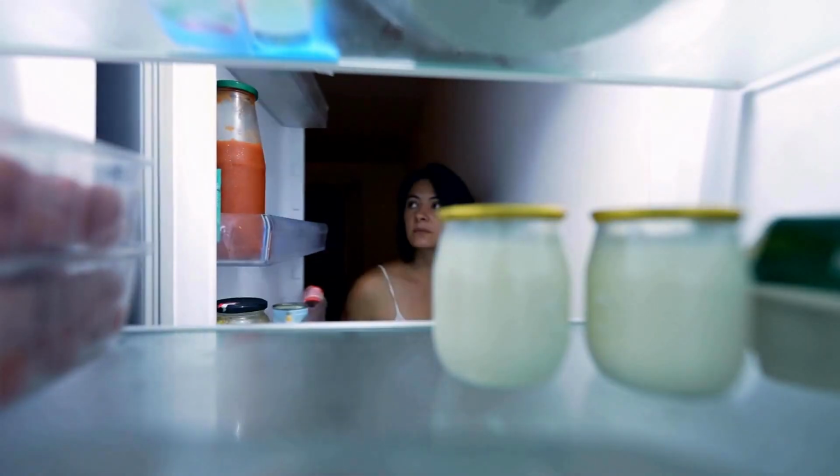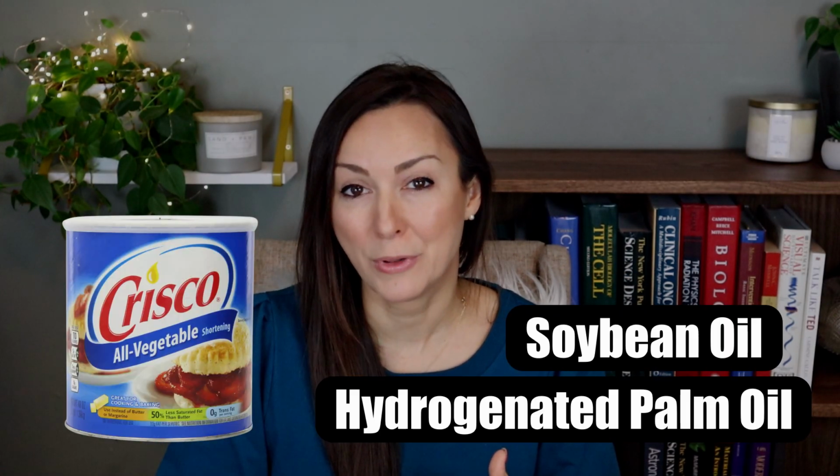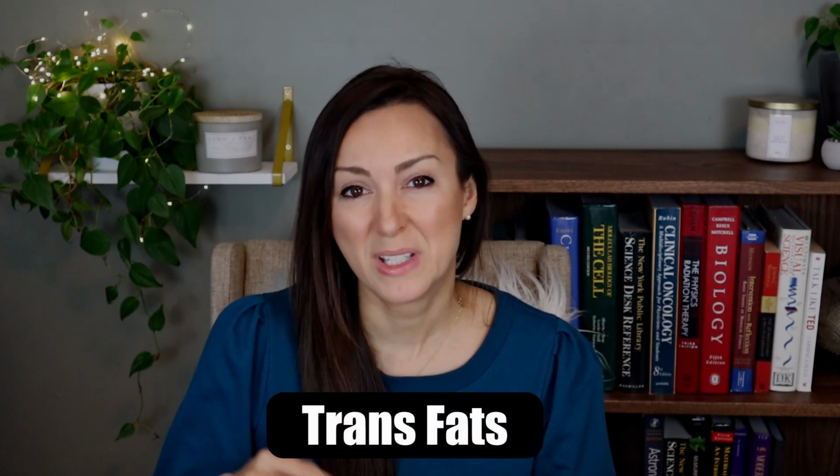But I want to start off with the absolute worst oil to cook with, and I actually tell my patients to throw it out immediately if they have it in their house. Usually I'm all about saving money, so I would say go ahead and finish it, but don't buy it again. But this one is so horrible for you. It's called Crisco. It's made from a blend of soybean oil and fully hydrogenated palm oil, so it's loaded with trans fats. Trans fats have a chemical structure that our bodies don't recognize, so they create free radicals and oxidative stress that can lead to cancer.